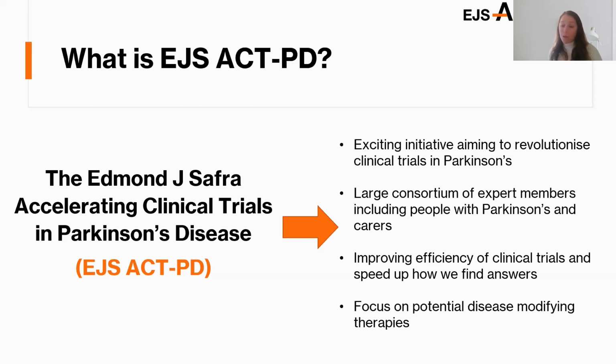So we've set up a large consortium of expert members from across the UK, which includes people with Parkinson's and their carers, and they've all come together because we're all passionate about advancing the delivery of effective Parkinson's treatments. So what we really want to do is improve the efficiency of how we run clinical trials in Parkinson's and speed up how we find answers. And we're focused in this project on potential disease-modifying therapies. So what we mean by that is any treatments that have the potential to slow or stop Parkinson's progression.